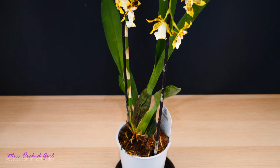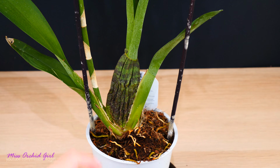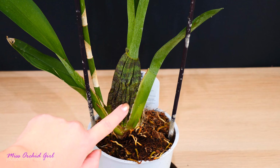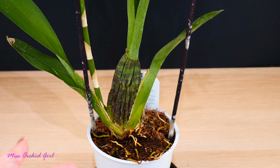Now the problem with this guy is that the pseudobulb does not want to hydrate, and if you can see at the top, we do have some good roots, and it is fairly wet. I kept it a little bit wet just to see if the pseudobulb perks up, but it doesn't. So I have a funny suspicion that again we have some root issues, in which case I need to remove the flower spike and repot the orchid to see what we have inside.